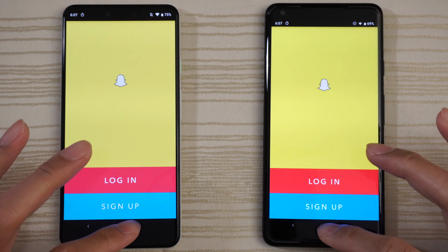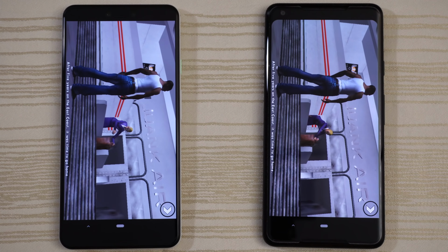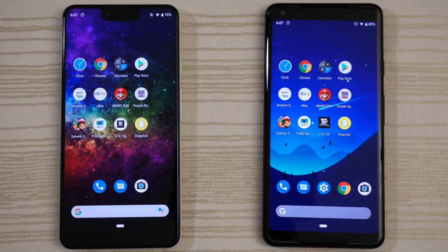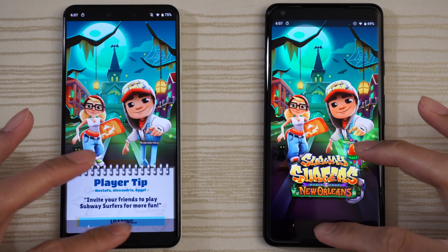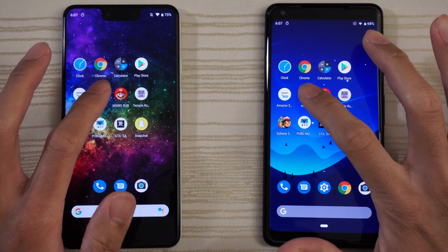Let's take a look at the multitasking of both phones. Everything's in the background, as you can see, starting with Grand Theft Auto. Good to go on both. PUBG. Still in RAM. Subway Surf, and both are reloading this one, and both are reloading this as well, Mario Run, and both are reloading this, eBay.